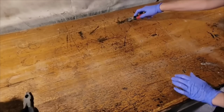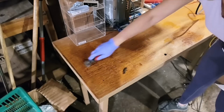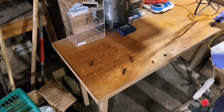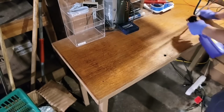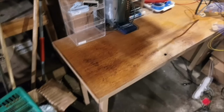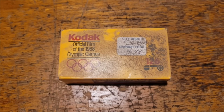So here you go, that's where we started. And then the after, so a little bit of difference, but hey, at least it's cleaner than it was. And then this is just the table on the opposite side. This one does turn out a little bit better, so here's a little before and after.